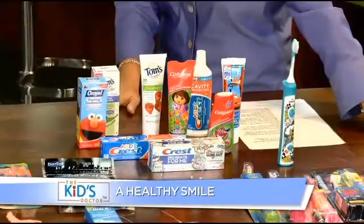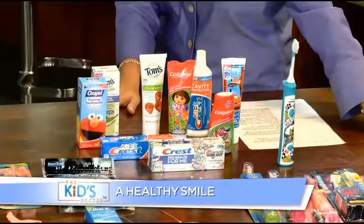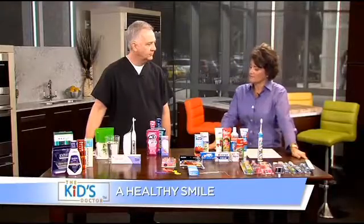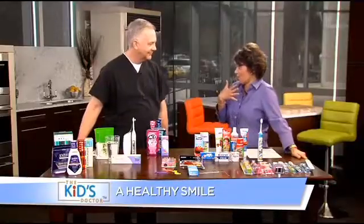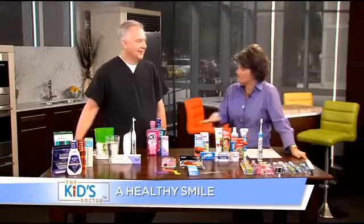So that way you can transition to the fluoride toothpaste as soon as the child is able to expectorate the toothpaste. So let's talk a little bit about kids and braces, because there's a lot of kids at younger ages getting braces, and I think it's difficult to brush your teeth. I was a brace wearer, and I think it was difficult to brush your teeth. So what kind of products do you recommend?